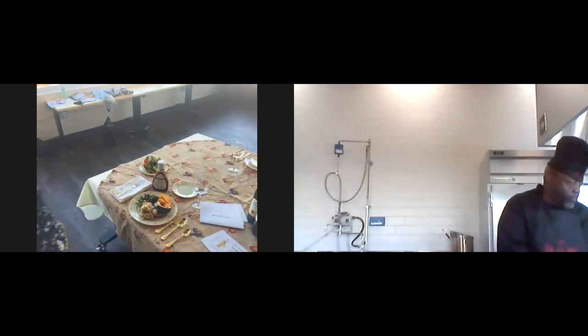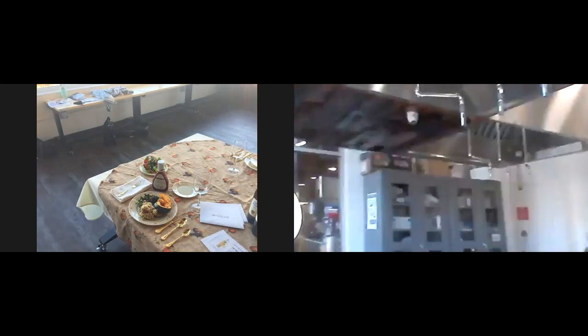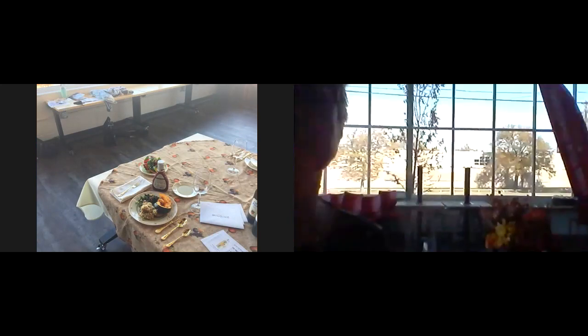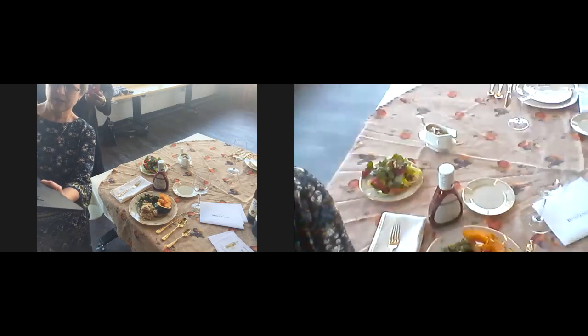Since we are pretty much done in the kitchen, I'm going to flip around. All right, we're going to flip around our camera so you can see the table. All right, let me see here. You guys can see me. All right, so here is our lovely table. Here we go. Now you can see the table.